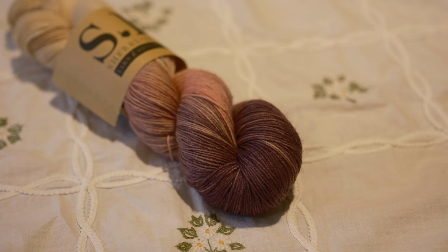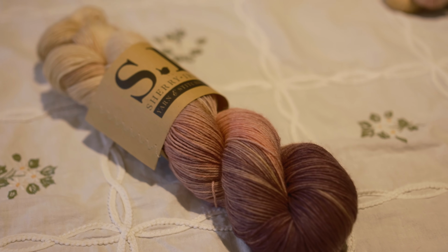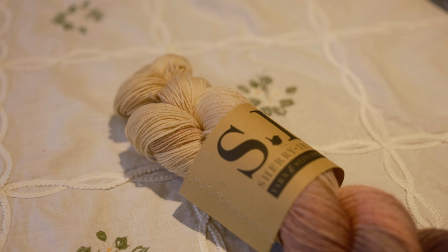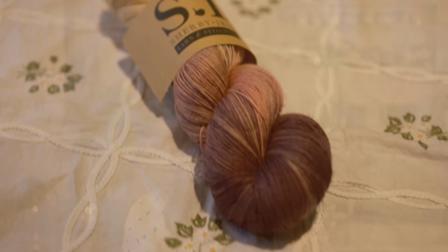And then this one is Wild Orchid, which is like a really deep purpley going into mauve and lovely rose pinks and sort of like a vintage parchment colour there. So that is Wild Orchids.